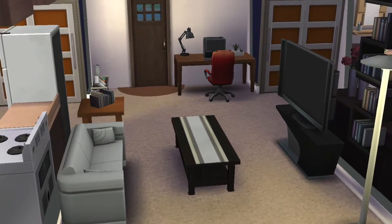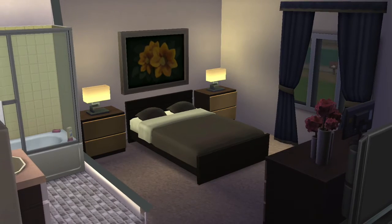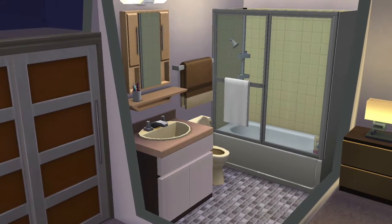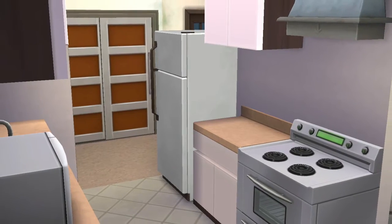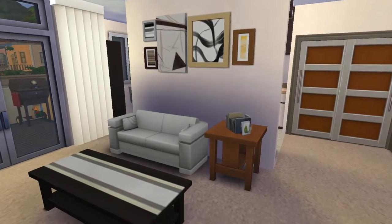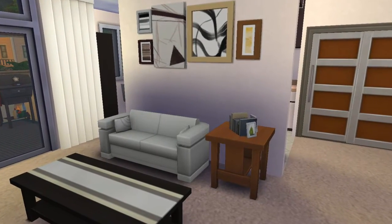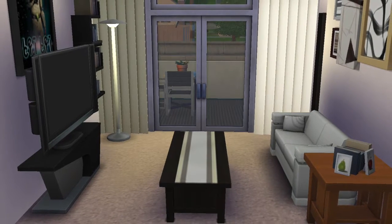But here are the screenshots of the final apartment. A nice bedroom. Got IKEA-esque furniture in there. Nice cute little bathroom. And of course the kitchen. So it's got some cabinetry. It's very small. It's perfect for starting out Sims. I think it may cost probably about $60,000.